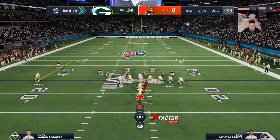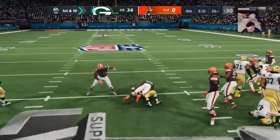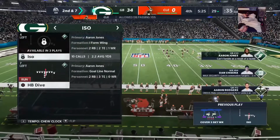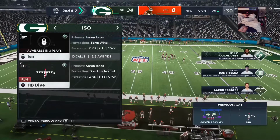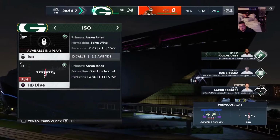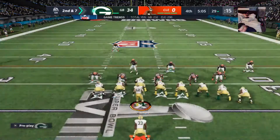The Packer offense ready to get their next drive underway. And they are trying to play it cool down on the sidelines, but they know that they are very close now to wrapping this thing up and letting the celebration begin. A Super Bowl title within reach now as they try to polish this thing off. 2nd and 7.